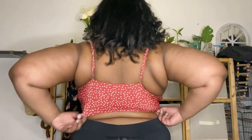The cup support is amazing. This is the underwire right here. This is the side. So this is giving me a very fun summer, almost vintage vibe. This is perfect. This is it. And it's also extremely flattering and beautiful. I mean, how often do you find a swimsuit that does this for a curvy body shape? I'll wait. Yeah, it's hard to find.